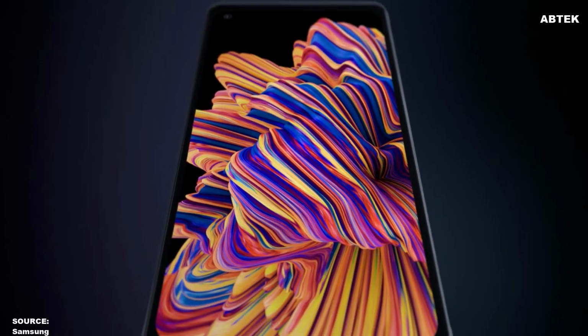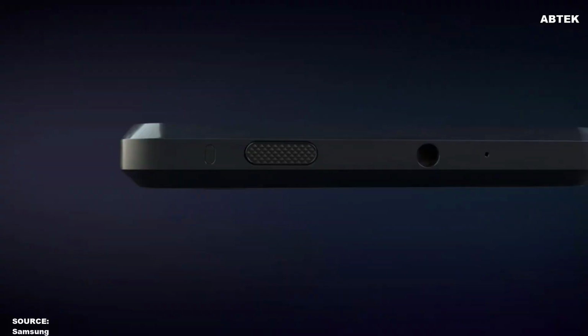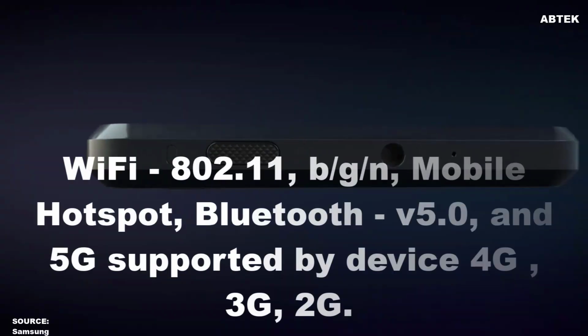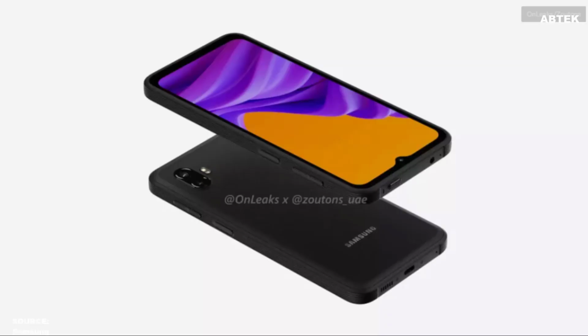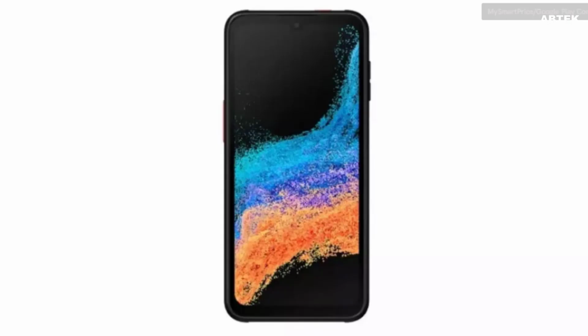Various connectivity options on the Samsung Galaxy XCover 6 Pro might include Wi-Fi 802.11 b/g/n, mobile hotspot, Bluetooth version 5.0, and 5G, supported by the device along with 4G, 3G, 2G. Sensors on the smartphone might include light sensor, proximity sensor, accelerometer, gyroscope.